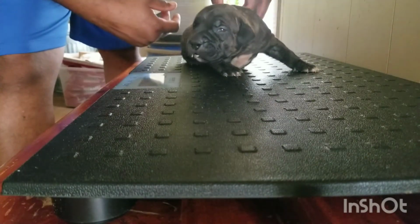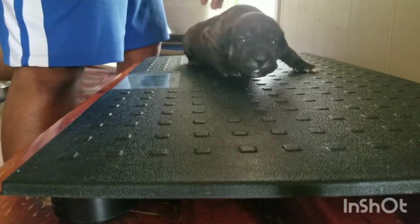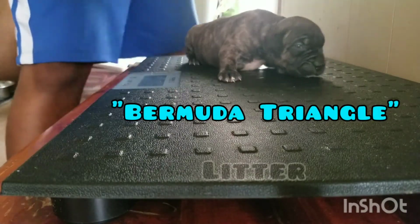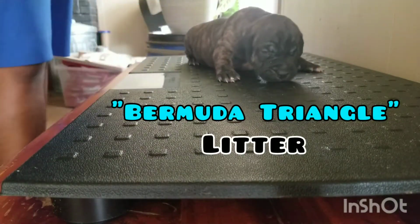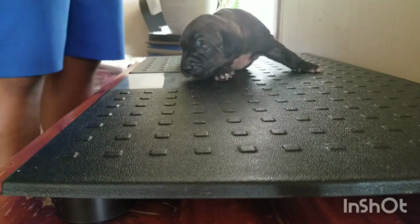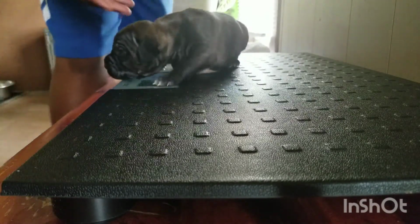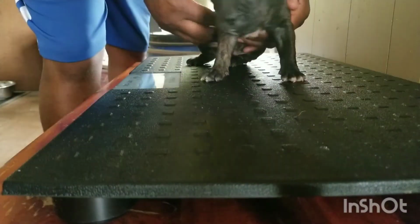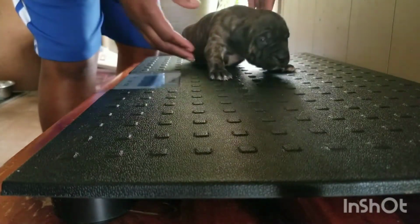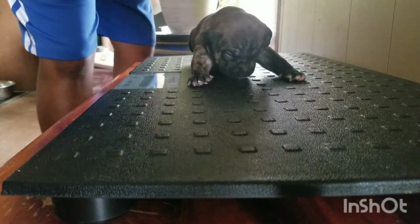It's nice outside. I got a nice cool breeze. So this is the, what you call them, the Bermuda Triangle? Yes, the Bermuda Triangle. I named them that because there were three of them. Obviously that's where the triangle had 3 points. And it was puzzling where the other puppies went when they were born. It's like we couldn't find them, like they were lost. You know about the Bermuda Triangle, they talk about how things get lost in it. So that's why I call it the Bermuda Triangle litter.